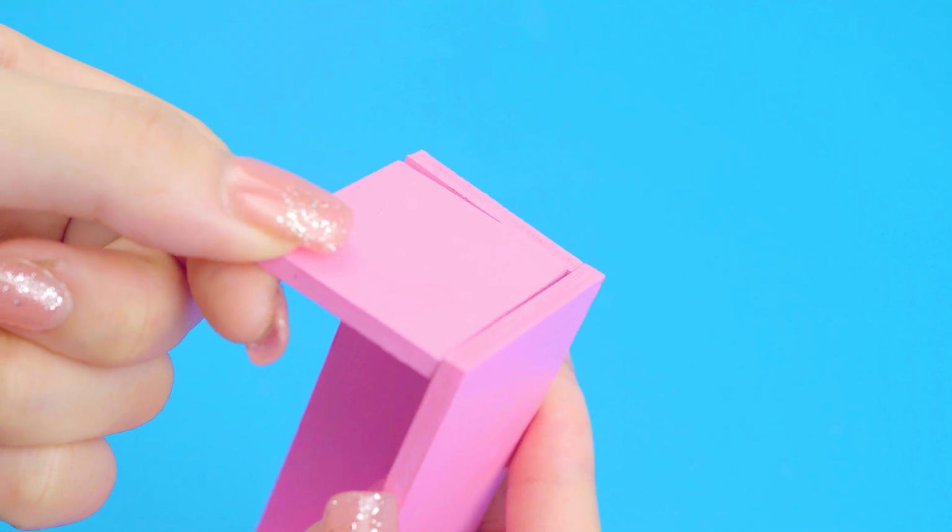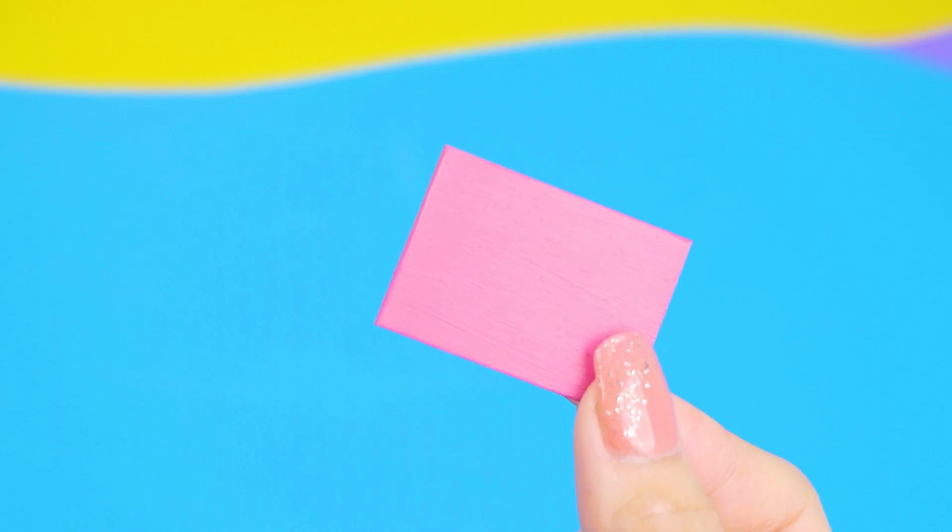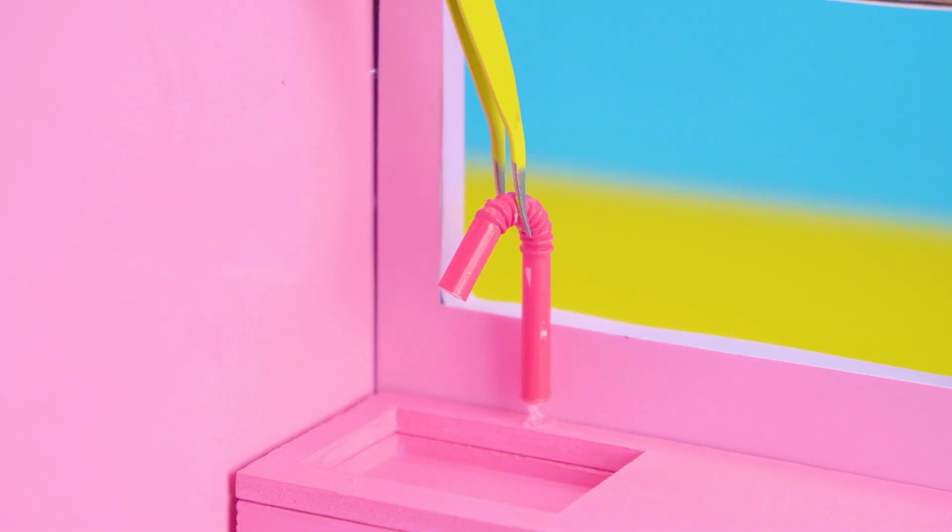Organizing when she invites her friends too. Using cardboard to make the kitchen cabinet. Using pink color to draw the foam. Kitchen cabinet is finished.